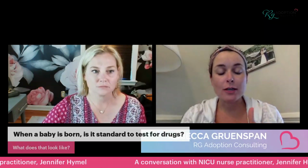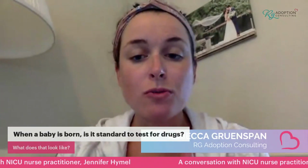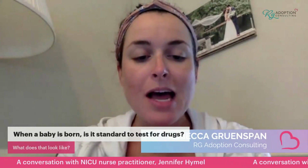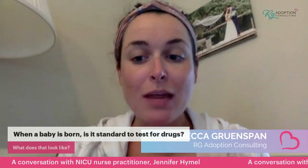What that looks like is that we can test the mom's urine, and then for the baby, we can test their urine and their stool. You may be familiar, their first stool is called meconium. It's that thick, tarry stool. It's kind of gross, but that has been developing in their gut when they were in the womb.